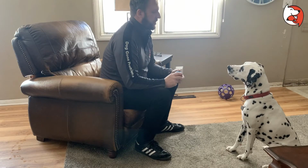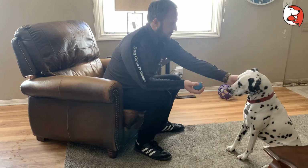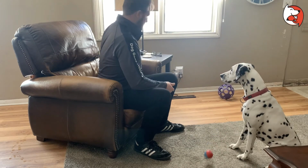Now, in principle, when he gets the object, that is a reinforcer. So if the dog takes the item and runs away, that's okay. It'd be better if you could pet him, but if you don't, that's okay. So take, give, and then I would either pet or give a treat. Now let's do one more drop. Take, drop. So that is bang, bang.